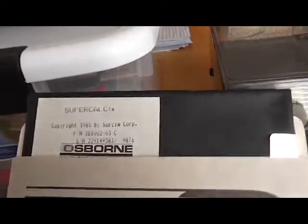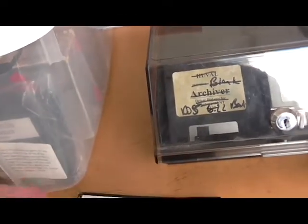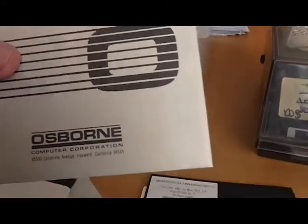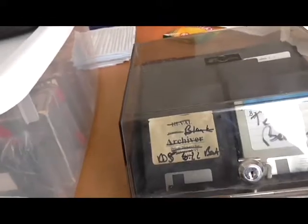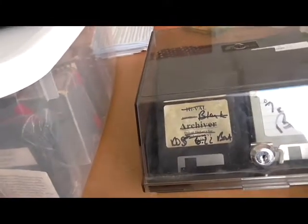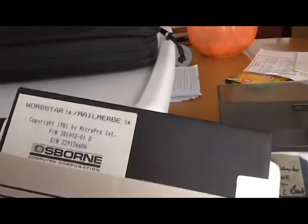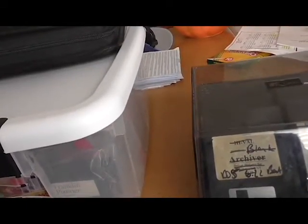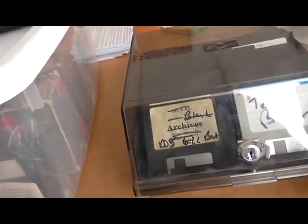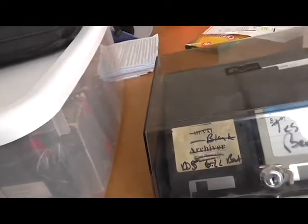So it's the SuperCalc, the CPM system. This is cool. These are all the original discs, and they're in their little Osborne sleeves. So that's kind of cool. WordStar with Mail Merge, and they're all serialized. I think it's important to know, I mean, almost everybody knows this, but these are very expensive programs. I think WordStar by itself was $300 in 1981, and I don't know what that would be in today's dollars, but it would probably be like 3 times that. There's your CPM utility disc and your C Basic, M Basic.